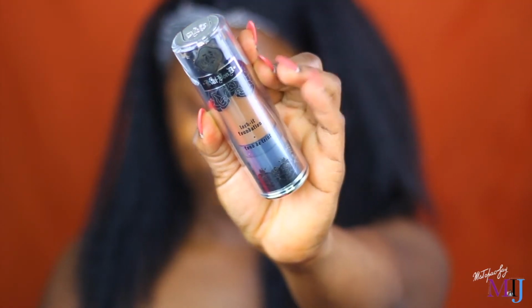Honestly guys, I can't remember the last time I used this foundation. This is the Kat Von D Lock-It foundation, and this is the shade Deep 74. Literally, it's been a long time since I used this foundation. It's been so long that Kat Von D actually brought out new formulas or new shades. You know what I mean? That's how long it's been. We're gonna go ahead and use it.